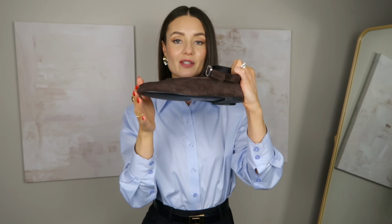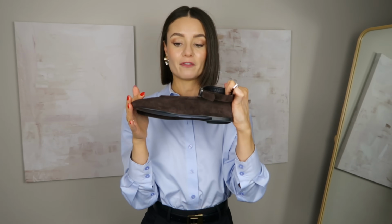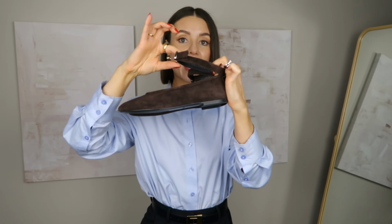Now, all of the flats that I've shown you thus far are classics in my eye, but coincidentally they are really trendy at the moment. But if you don't want to go for a classic style of shoe, then there are a few trendier options you can go for when it comes to flats. Now, in my trends video, I mentioned that ankle straps are going to be really big for this season. And I actually picked up these brown suede ballet flats from Massimo Dutti, and they have an ankle strap.